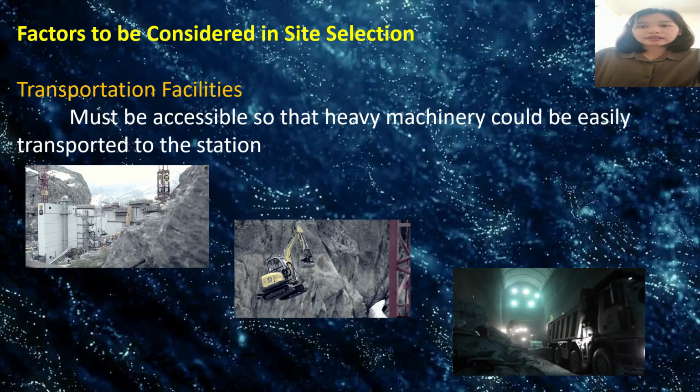And lastly, the transportation facilities. The site selected for the hydroelectric plant must be accessible by transport facility, so that heavy machinery could be easily transported to the station.